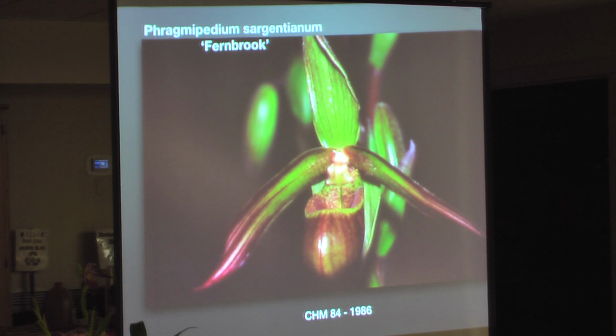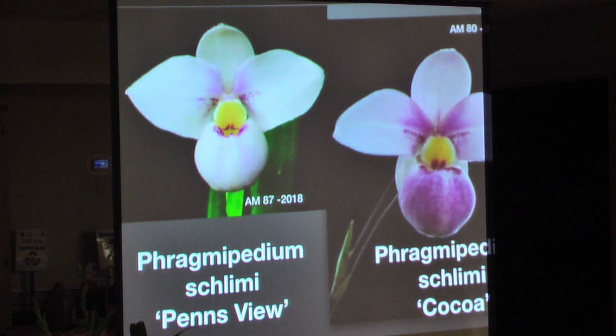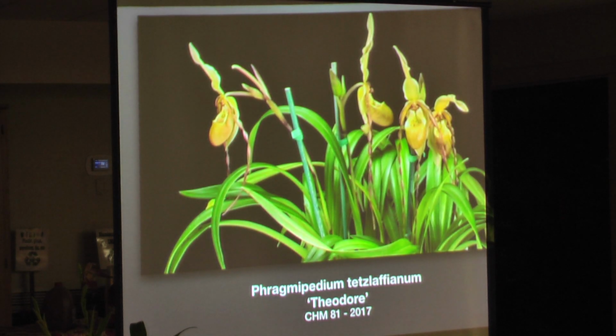This one has a lot of red to it, so a lot of them that have red in it have Sargentianum in the background. Schlemii, as you see, comes in some forms. That one is a sequential bloomer also, but it will only produce 4 or 5 flowers instead of the all year long thing. But that one's cute, and that one stays short also. This is newly described Tetralaphianium.